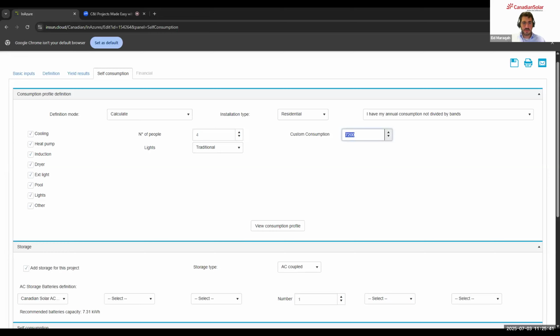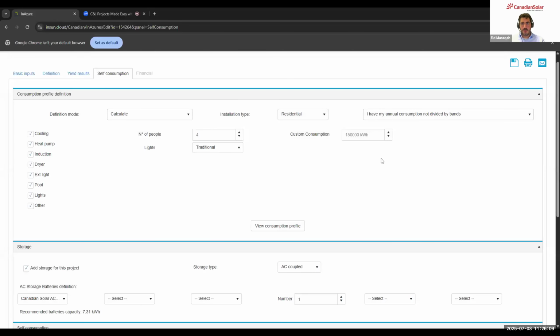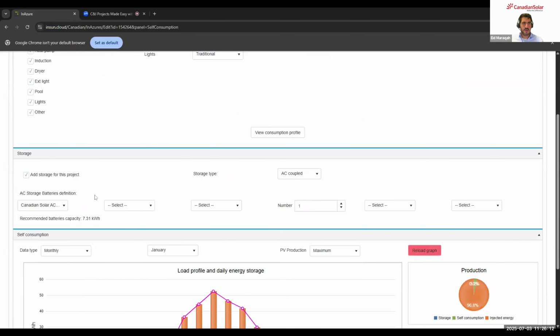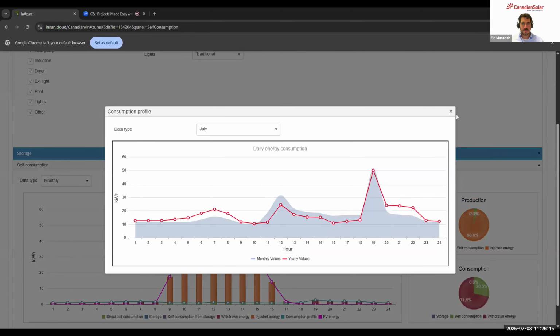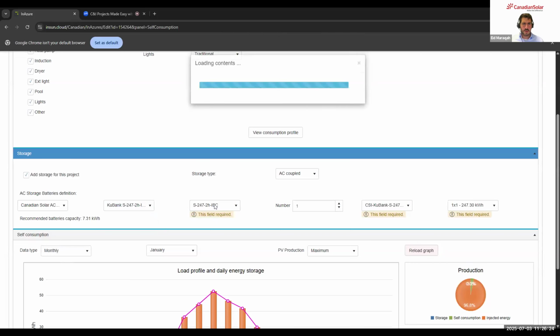Okay, so I'll do a calculation. I know it's a residential profile, but at least you can see how you can use the battery to store the excess PV generated energy. So I'll put 150,000 kilowatt hours per year. Then this is the consumption profile. Of course, it's more for residential, but you can create one for C&I. And then I hit okay, KuBank.